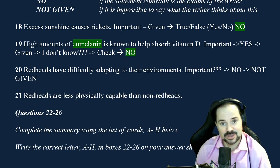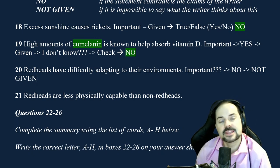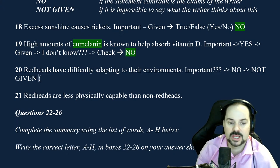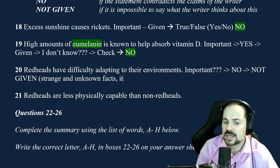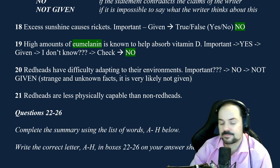So it took millions of years for them to develop the MC1R gene. It didn't say that anywhere, right? The author doesn't discuss, it would be strange and unknown. So anytime you have strange, unknown facts, it is very likely not given. Okay. All right.